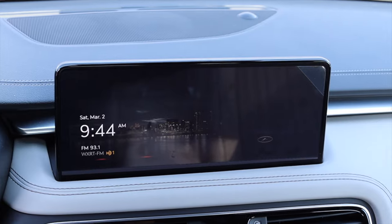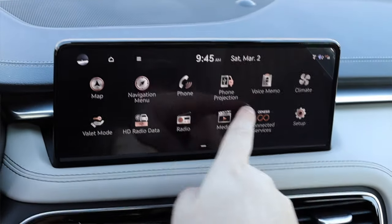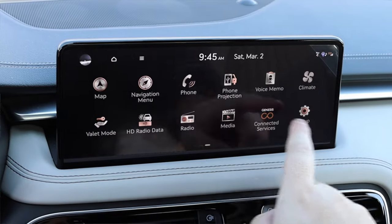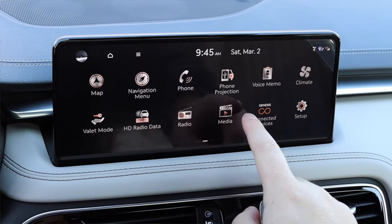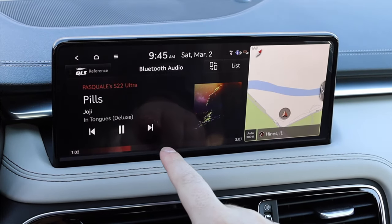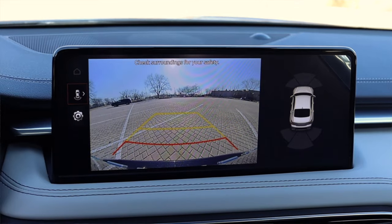Moving into the center, we do have our touchscreen infotainment system. I really like how this is laid out. The apps on here look a lot classier than other Hyundai Kia products, so I really, really like that, although you could see the similarities. And of course, this does get these sounds of nature. Absolutely love to see that. And here's the backup camera.